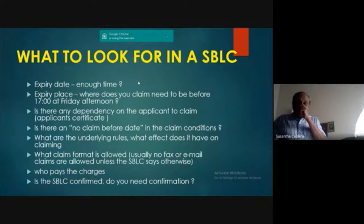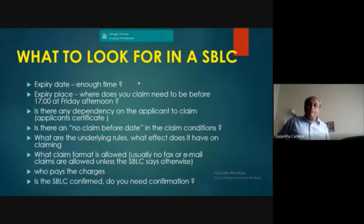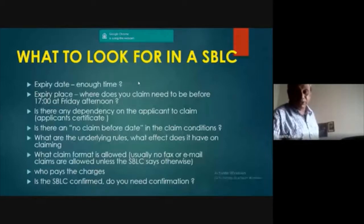What claim format is allowed? Usually, no fax or email claims are allowed unless the standby LC says otherwise. Who pays the charges? And is the standby LC confirmed? Do you need a confirmation? Those are the things you have to check.